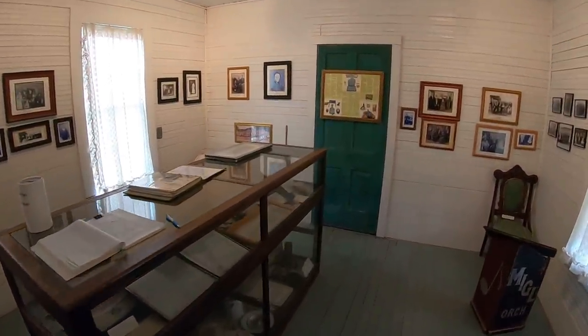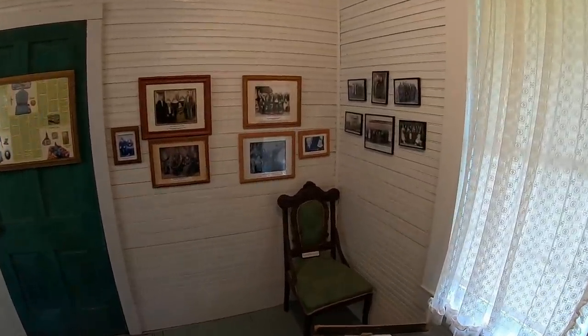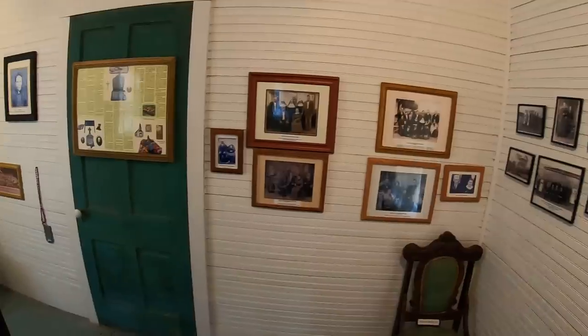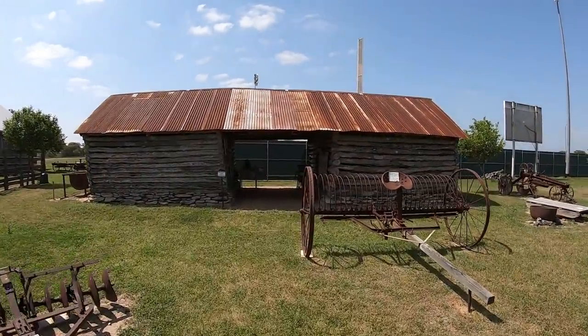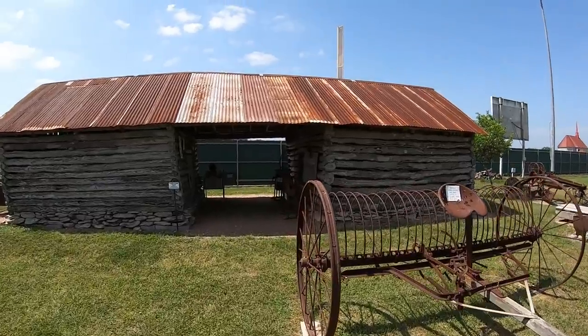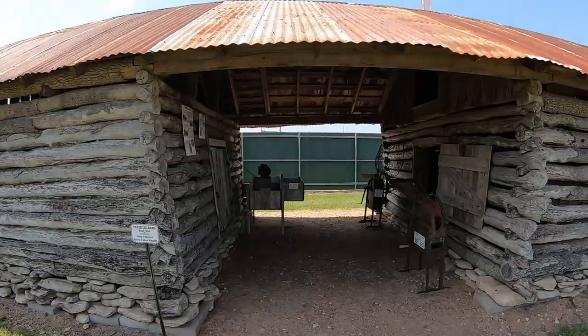With each building that I see, I'm more and more impressed with this museum. Definitely one of the great treasures of Texas. So just behind the Miegel House, you have this beautiful log barn built in 1904.